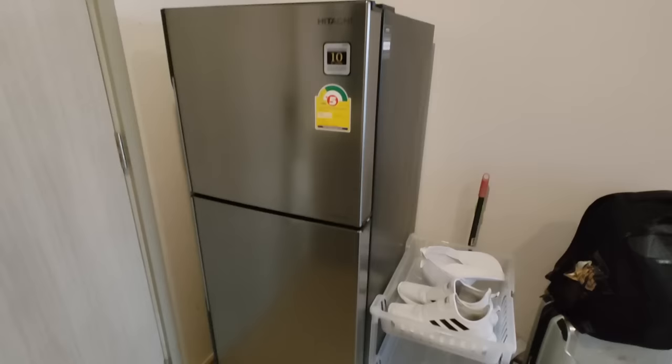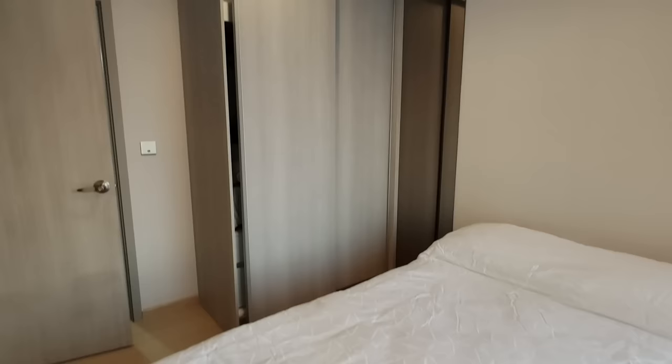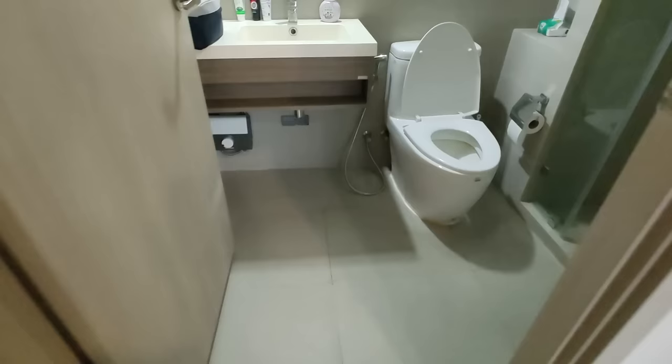It's got a proper one bedroom. It's not one of these silly one bedrooms where you slide a door, etc. There's a good size closet there. Bifold doors and the bathroom, and a nice hot shower.